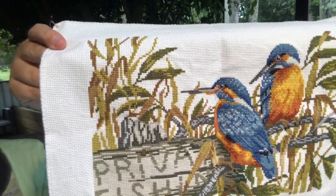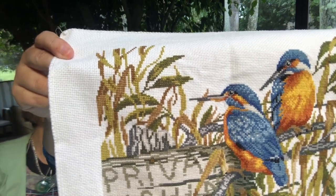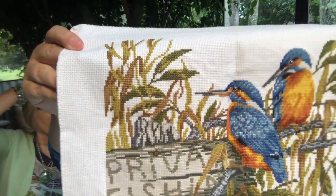Oh, the boat. Oh, she's got them down there. Okay, she's good. These are for my husband because my husband's really interested in my stitching. I do things for him. Here we go. So this one's for him.